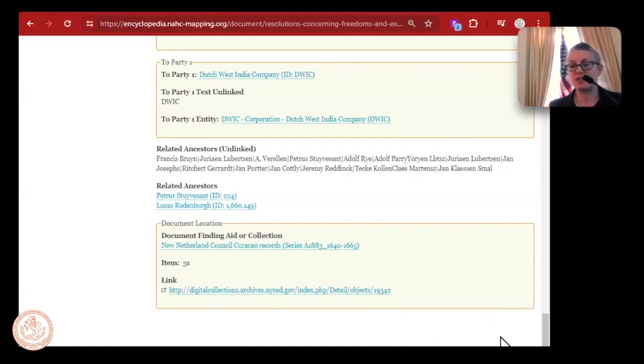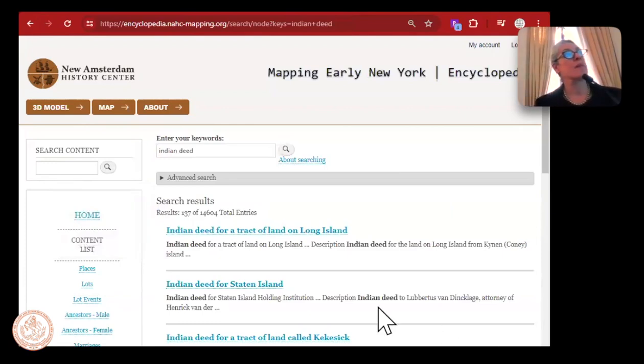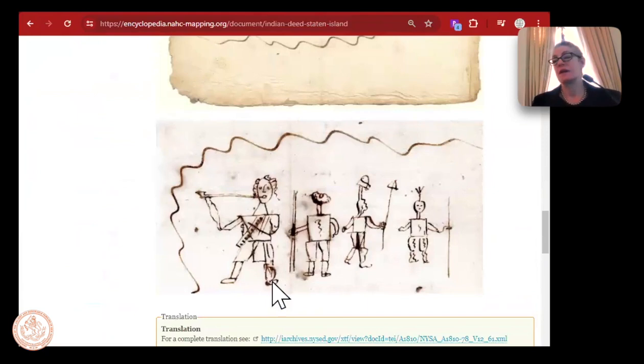So the research on manumissions, for example, and Indian deeds in particular, and manumission documents, became a great source for the names and stories of the indigenous people and the enslaved people.